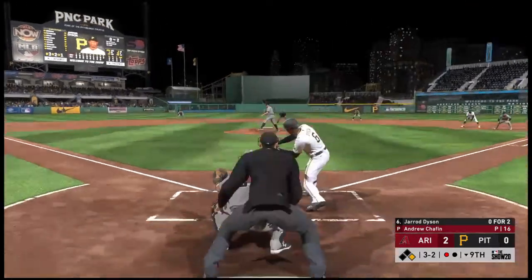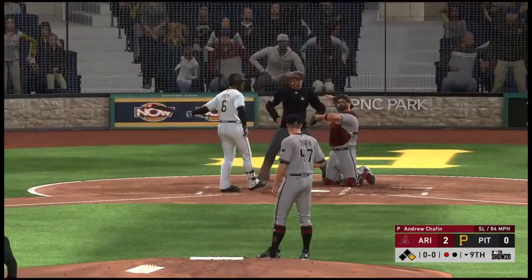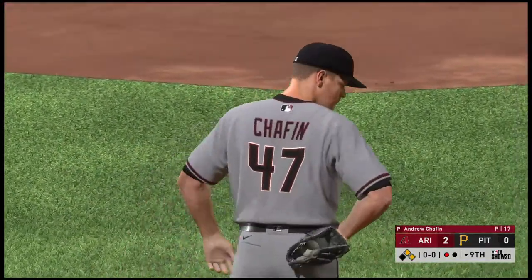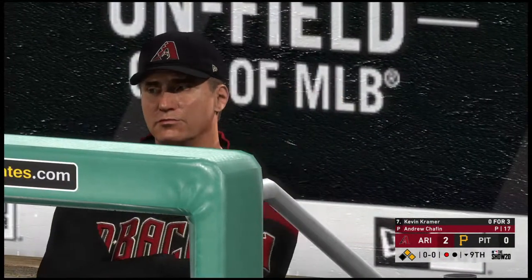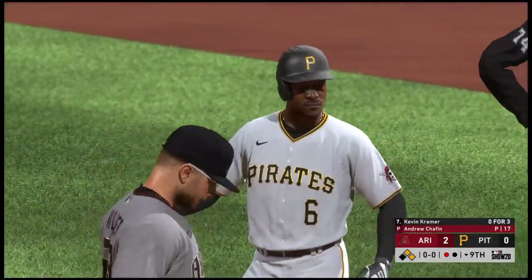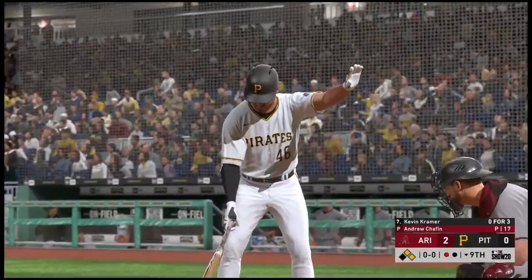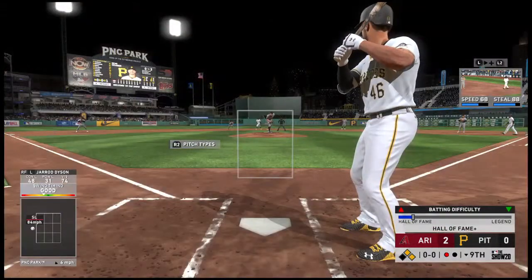Payoff pitch home. Checked his swing there, and did he go? No, he did not, says the third base umpire, so it's ball 4. The closer is supposed to slam the door on his opponent, but he left the door wide open with a walk there. We'll see if they can capitalize on it. Stepping in, Kevin Kramer, who could really use a knock here. 0 for 3 in the game so far.